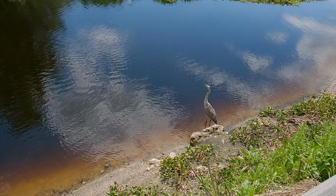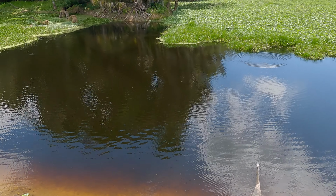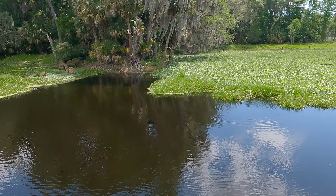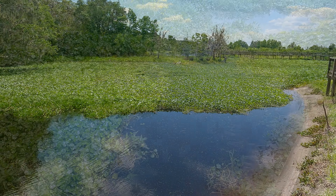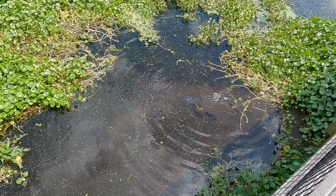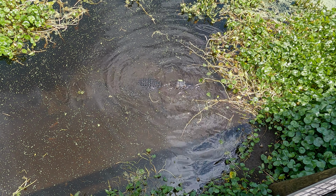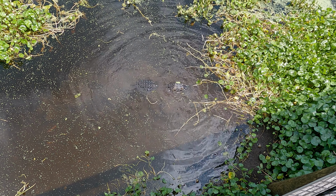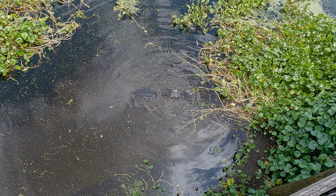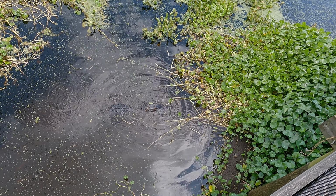Great blue heron on the hunt. Oh, little fish and turtles jumping over there. Big old gator right here just caught something. Just as we were walking up, it grabbed something off this little corner here.